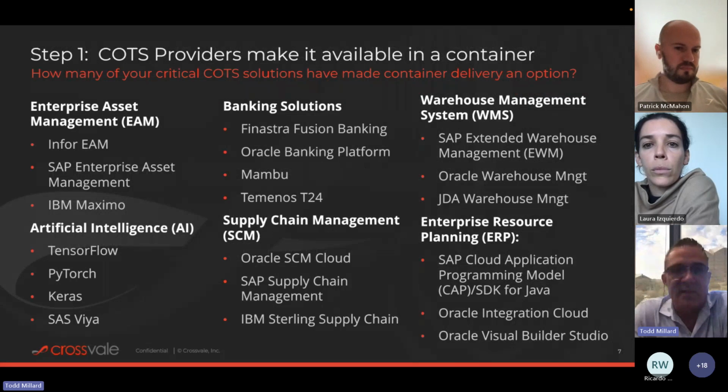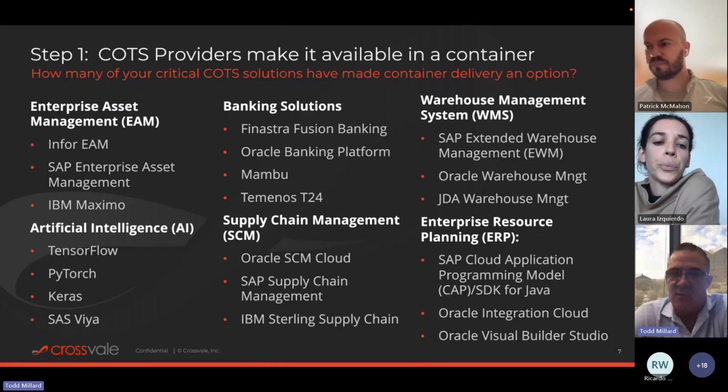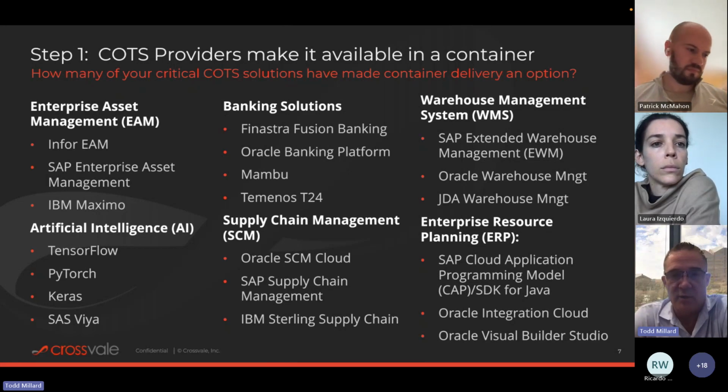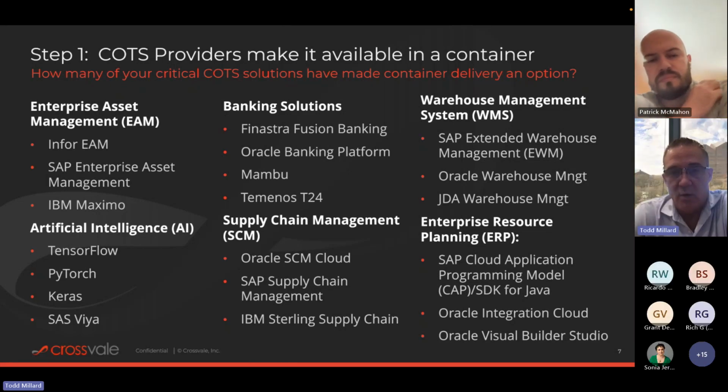Here's an example of some different types of COTS solutions out there: EAM, AI tools, warehouse management systems, ERP, supply chain management. Obviously, for those of us in IT, there's no shortage of solutions you can buy off the shelf. What the COTS providers do first, and what you should take a look at in your own ecosystem, is this: do I already have COTS providers, things I'm buying from a third party, that they're offering to me as a container?